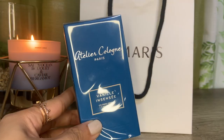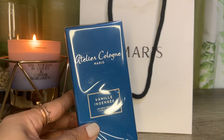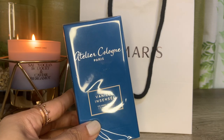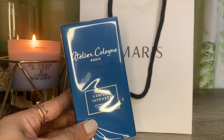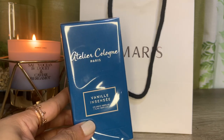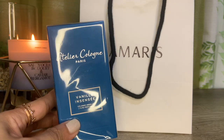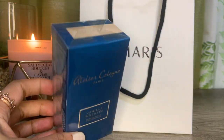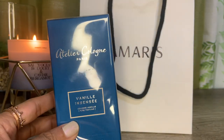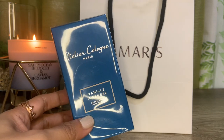I was super late to discover this perfume because by the time I made up my mind to buy a full bottle, Atelier Cologne has pulled out of the US, closed their stores, pulled out their retailers, even Changi Airport is out of stock on full bottles. So I'm super happy to find a bottle at Amaris. This 30ml retails for $105. I haven't opened this yet. As you can see, the plastic is very much sealed. I probably will reserve this for special occasions for now since this is so hard to get.